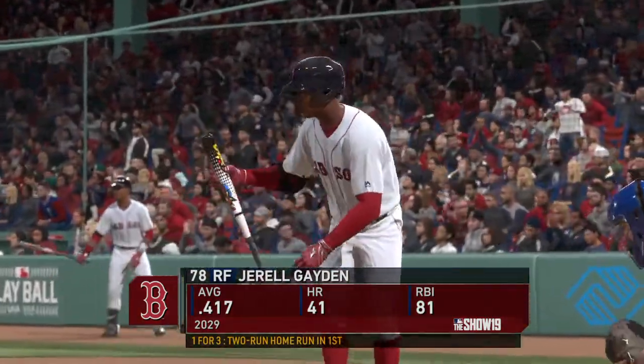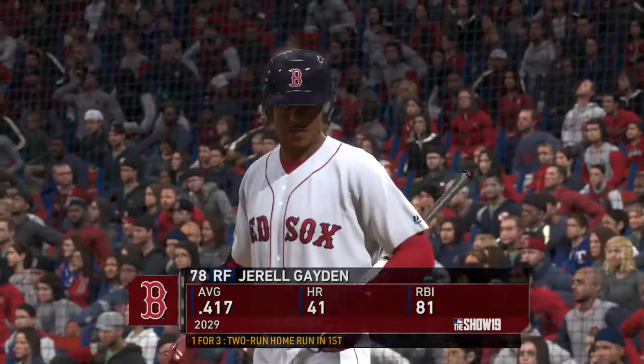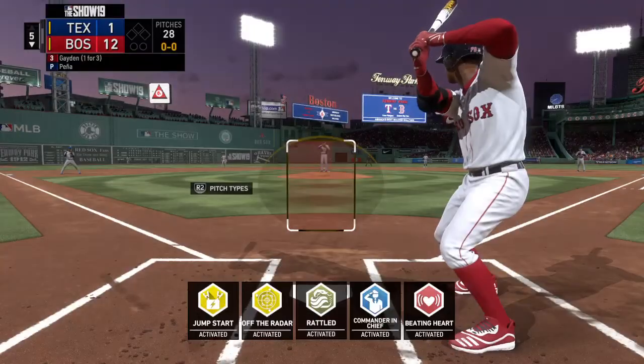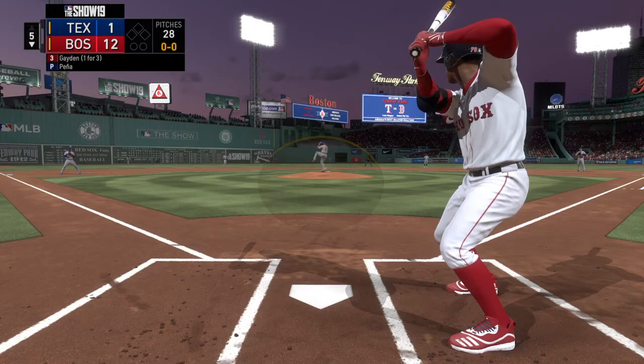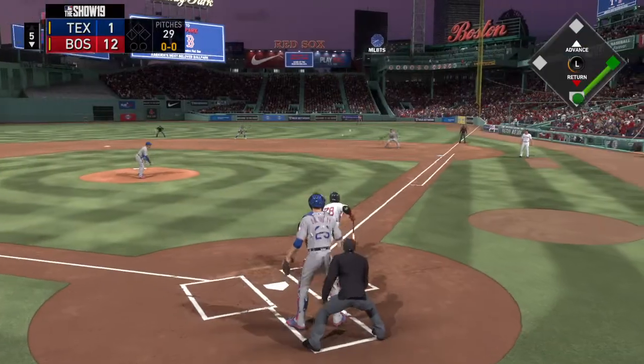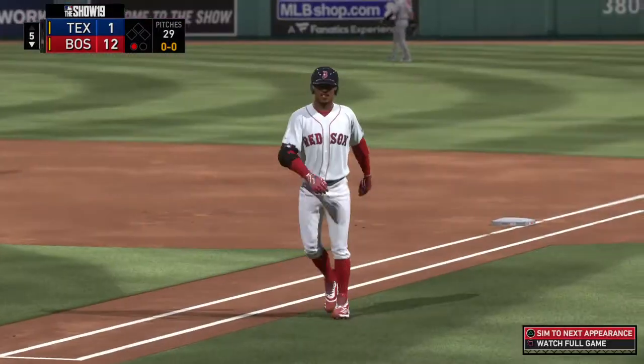It's the Red Sox 9 and the Rangers 1. Ready now, number 78. He launched one over the wall back in the opening frame. The right fielder, number 78. First pitch on its way. Line shot to first, and there's one away.